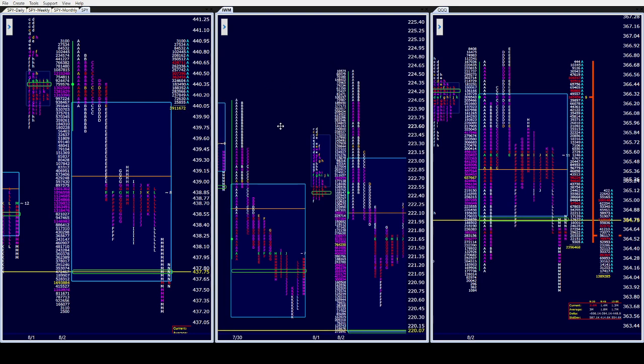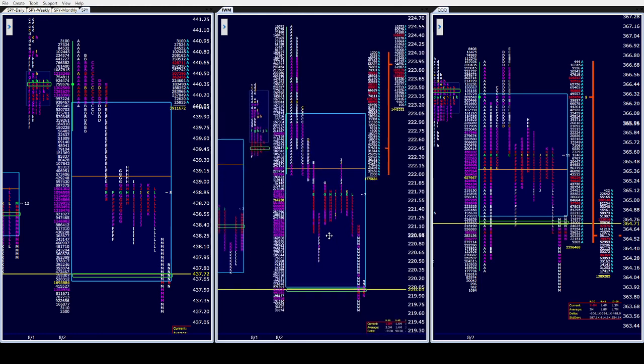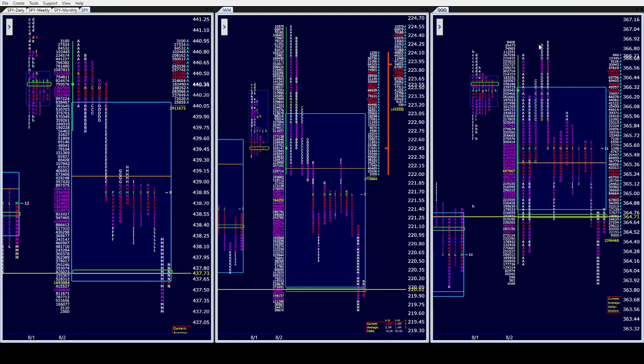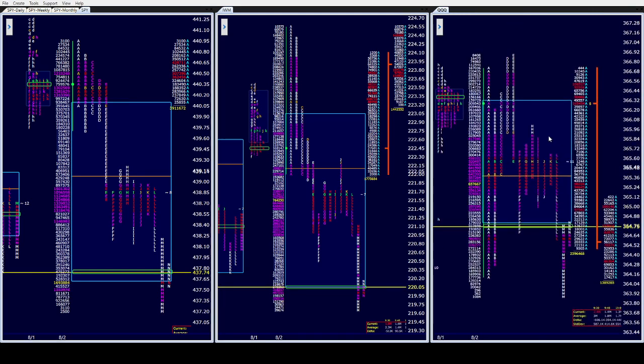Now Russell did not gap higher, but they did take out yesterday's high, and they do end up with an outside day down also. Qs do gap higher. They do take out both sides of the IB, but they do not have an outside day down. They end 11 wide. Russell ends 7 wide. We end 8 wide.